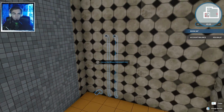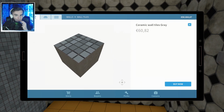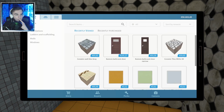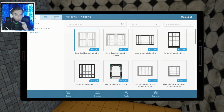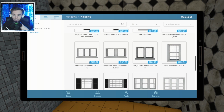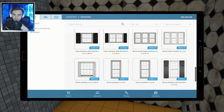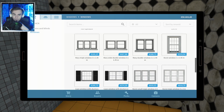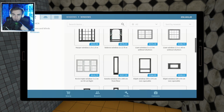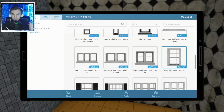Oh, I still need to put the window as well. I probably will need another one, right? Let's just buy two. Let's see. Windows. Windows. We need like a kind of small one, I would say. 1, 1.45, 1. 1 on 2 meters. 2 meters would be an overkill here. Let's go, Kevin, window.